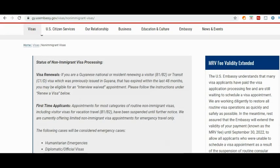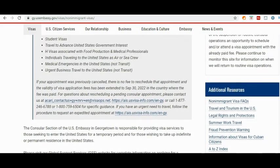So for non-immigrant visa, they're saying if you are a Guyanese national or resident renewing a visitor B1, B2 or transit C1, D visa which was previously issued in Guyana and has expired within the last 48 months, you may be eligible for an interview waiver appointment. Please follow the instructions under renew a visa below. So basically, if you're somebody in this situation, you had a visitor visa before, or a C1 or D visa, and it expired within 48 months, like you can see here, you need to check with the embassy or follow the instructions below. Okay, so I think they have the instructions on what to do.